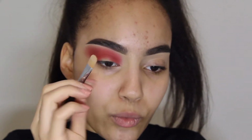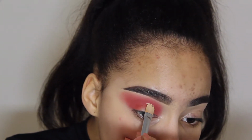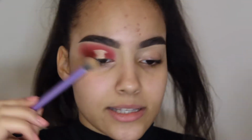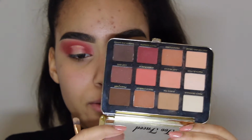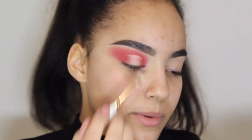I'm going to take my same concealer and the Morphe M224, the flat brush, and I'm going to do a halo cut crease. It's one of my favorite eye looks too. Okay, so what I'm gonna do now is take this little brush and really dab it, because you don't want a thick layer of concealer on your eye, you know? From my Too Faced, again, the shade Peach Meringue, the one right here. And I'm just gonna set that real quick.